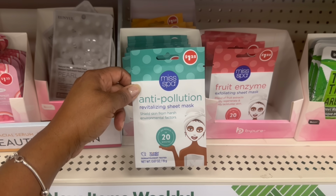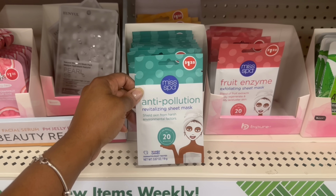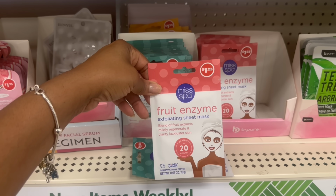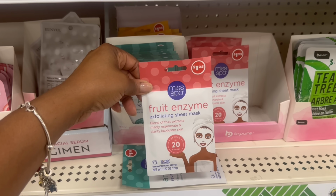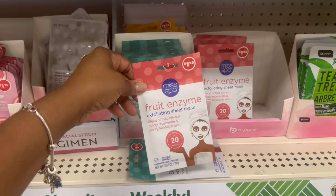Anti-pollution revitalizing sheet mask. I don't need it. I have a ton of masks, but I need it. I feel like women own that one. Fruit enzyme exfoliating sheet mask. I do love a sheet mask, girl. Oh my goodness. Blend of fruit extracts mildly regenerate and clarify lackluster skin.